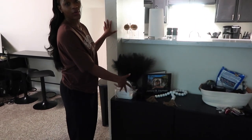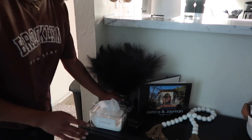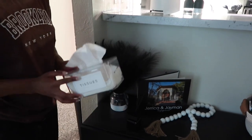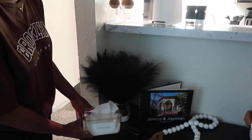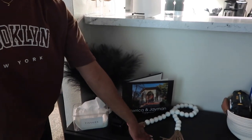This is the decor. I just have a different kind of pampas. This pampas is more feathery, but I have this black pampas in this clear and white vase. My acrylic, I don't even know if this is acrylic, but it's clear, tissue box, another reed diffuser, me and Jamin's engagement book, and then the little beaded rope.